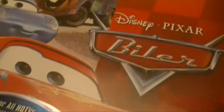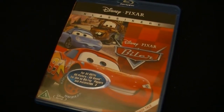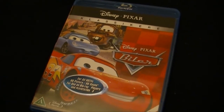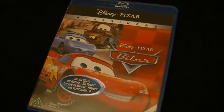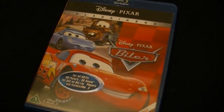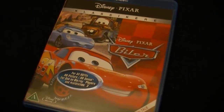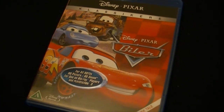So here we have Cars. I remember in my other Disney update, I didn't mention this one because I didn't have it. But now I have it. It's a Disney Pixar movie with some cars driving around and something about who will be the best rally driver or something like that. But there's a difference on this one besides the normal Disney classic movies, because in the last couple of years they changed the gold number to a black number on the Disney Pixar movies, so we can follow that also.